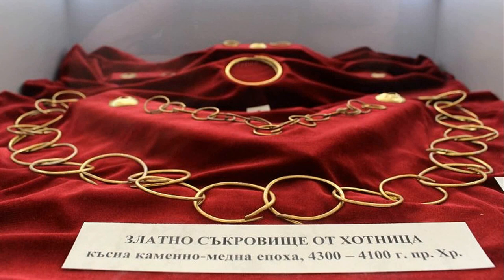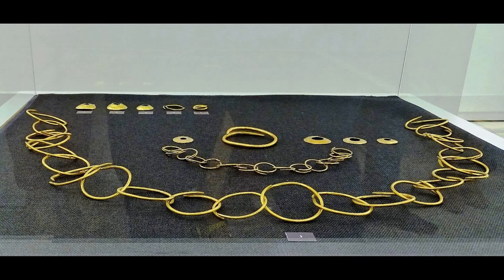7,000 years ago, people traveled a lot and did not know stress. In Hotnica, for the first time, gold was found in its true environment, and not in graves and necropolises. People lived and the ornaments were on them and they used them in everyday life.